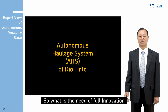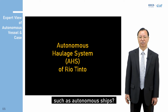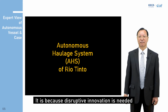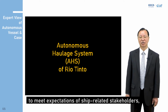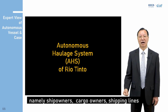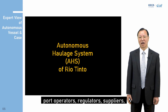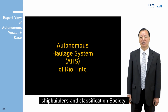So, what is the need for innovations such as autonomous ships? It is because disruptive innovation is needed to meet expectations of ship-related stakeholders, namely ship owners, cargo owners, shipping lines, port operators, regulators, suppliers, shipbuilders, and classification society.